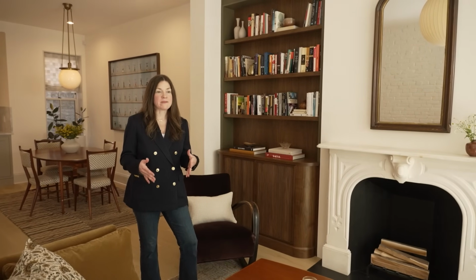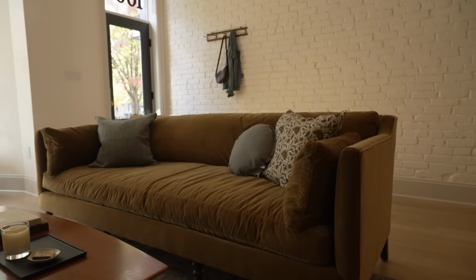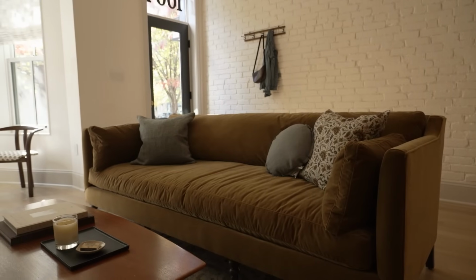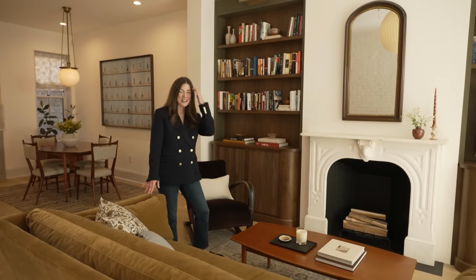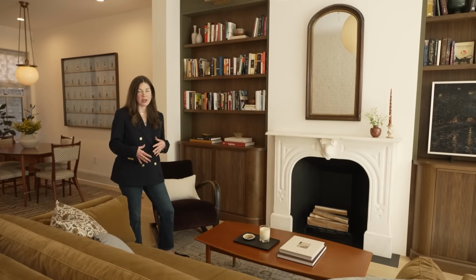So in the living room, the color palette is honestly what I tend to naturally gravitate toward and what I find I'm really liking. With this sofa, we installed a similar color sofa on a project not too long ago, and I became obsessed with it and fell in love with it. So I got one for myself, and I thought it was perfect for this space. On the floor here, I have this vintage rug that I've had for years, and it has beautiful blues and browns and taupey colors in it.